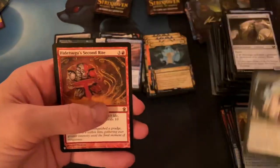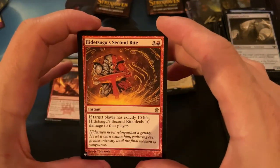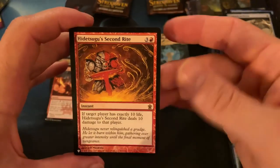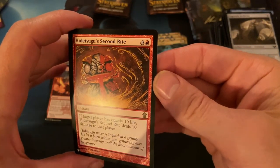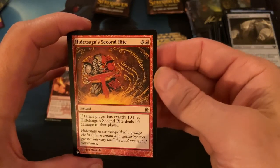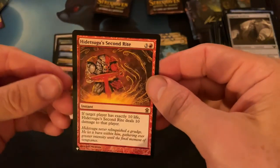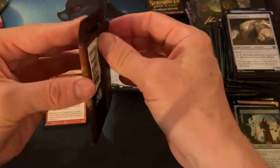Okay, Leech Fanatic. Ooh. Hidetsugu's Second Ritual. Nice. Nice card from the list. Yeah. Is that from Champions of Kamigawa? I'll have to look it up. But very, very nice. So they're getting up there. Giving them a chance. Got two boosters left. We'll see if they live up to their one in four promise.